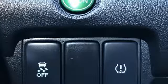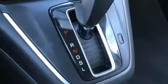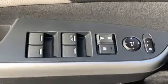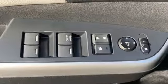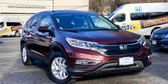Edmunds.com highlights lots of room for passengers and cargo, high fuel economy, user-friendly controls, ample tech and family-friendly features, nimble handling. Honda has a world-renowned reputation for reliability. Take it for a test drive today.